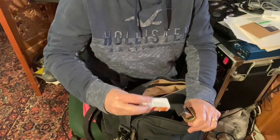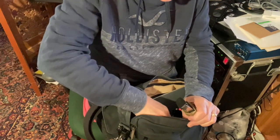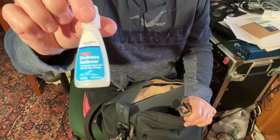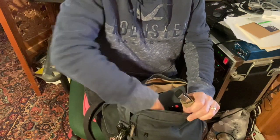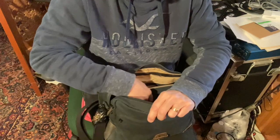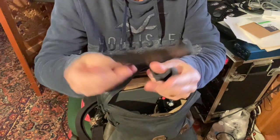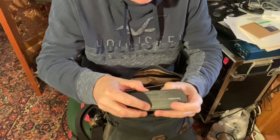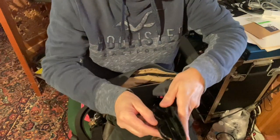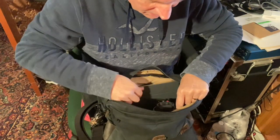What do I have in here? For me, leg cramps remedy, just in case muscles get kind of weird. Visine, some sort of redness reliever, Visine kind of stuff. Extra cables, extra power for phones. I don't have it in here, but in my gig bag I have a power block for powering up my phone. Extra set of glasses, thin optics. These are really tiny. Little tiny readers, Band-Aids. You know, there's a lot of things you could stock in here.